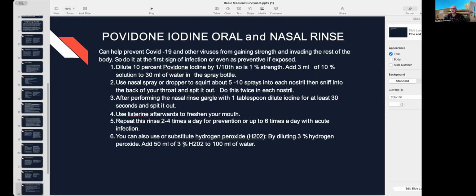There's povidone iodine oral and nasal rinse in the kit, and this can be very helpful for viral and upper respiratory viral infections, and the directions on how to utilize that are in the kit and in this guide. Hydrogen peroxide can also be used, and usually dilute the 3% hydrogen peroxide, add 50 mils to 100 mils of water, and usually don't want to swallow it because it can make you nauseated and kind of bubble up in your stomach and give you abdominal pain in some cases.